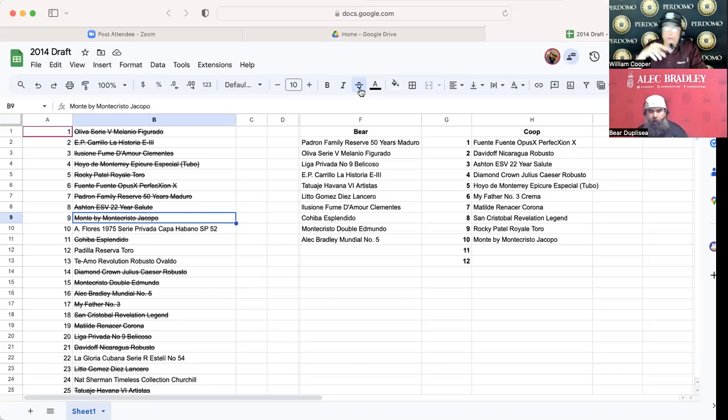So do I get the first wild card pick since you picked first? Yes, you get the first wild card pick. All right, cool. This is the only saving grace about the fact that you sniped the Davidoff Nicaragua from me. This is the only saving grace. So here it is, man. Here's my wild card pick. Released in 2014. I'm going big baller, man.